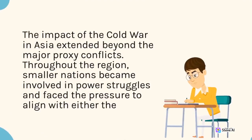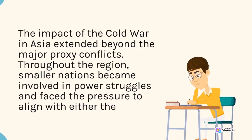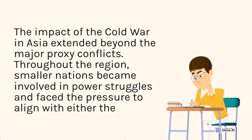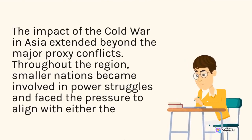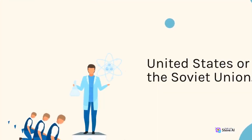The impact of the Cold War in Asia extended beyond the major proxy conflicts. Throughout the region, smaller nations became involved in power struggles and faced the pressure to align with either the United States or the Soviet Union.